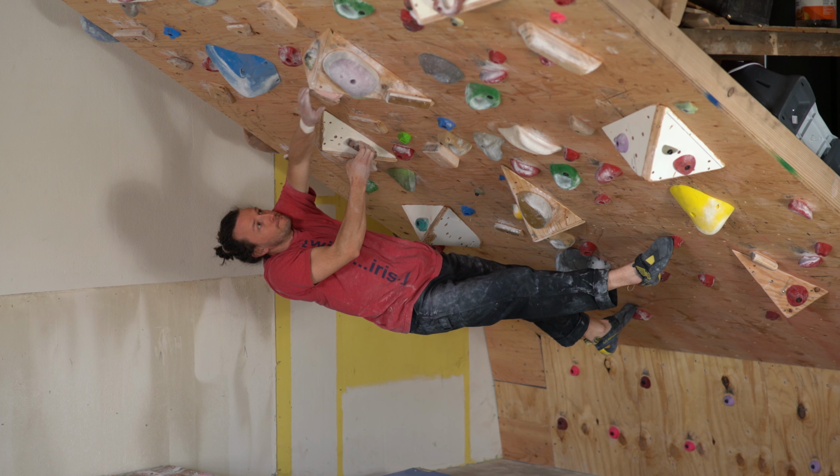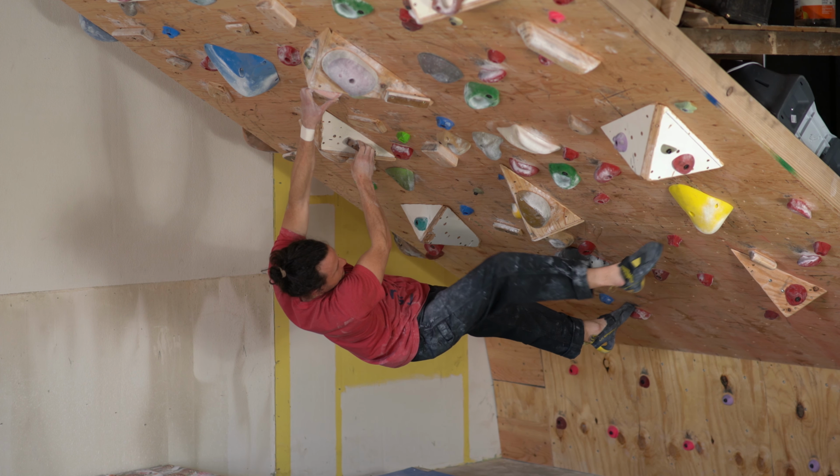Conversely, if the drill is too easy, then we need to progress it. We always want to make sure that we're working kind of against ourselves, pushing ourselves a little bit out of our comfort zone. And so to progress drill sessions, we want to be able to increase the complexity of it or put more demand on ourselves.